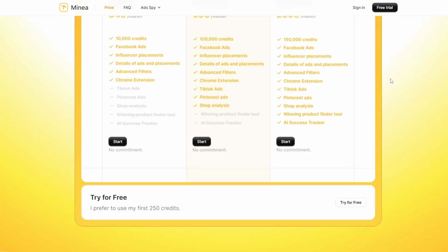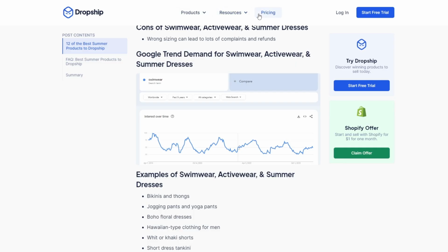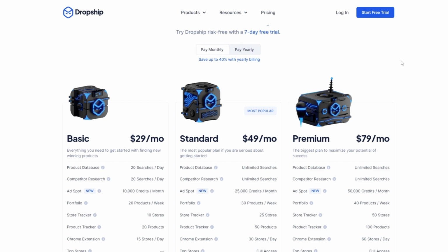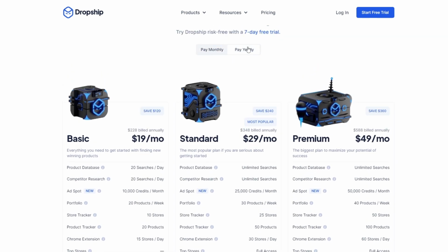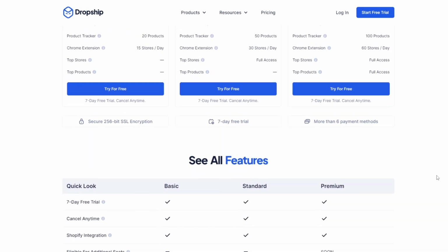And what can we say in the conclusion? In conclusion, Dropship.io and Minea are both excellent dropshipping platforms that offer a range of features and services to help businesses succeed. Dropship.io is a great choice for businesses looking for a turnkey solution with a wide range of products and features, while Minea is a great choice for businesses looking for high-quality products from China and product quality guarantees.